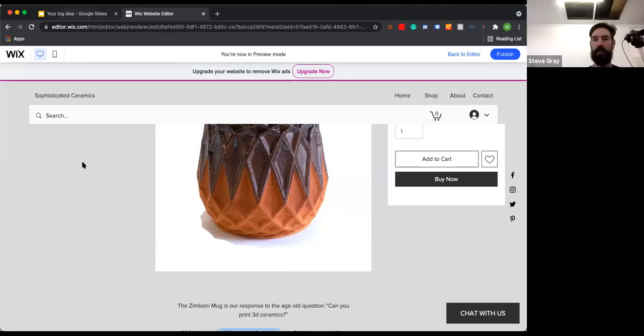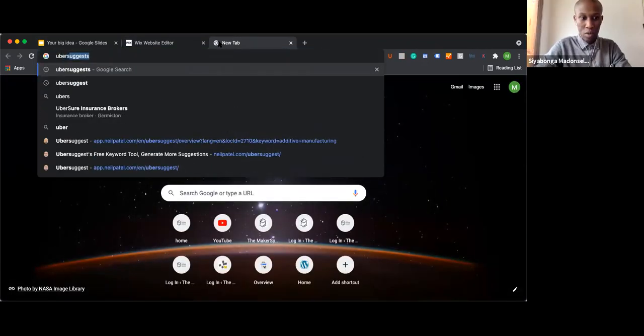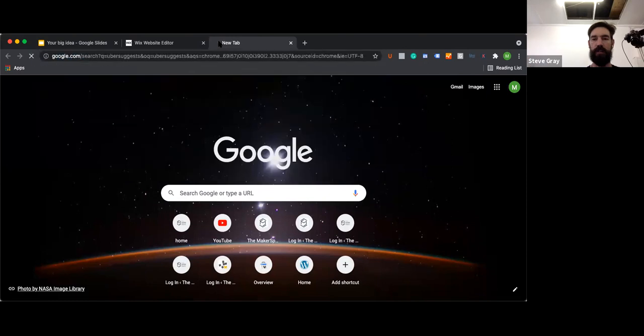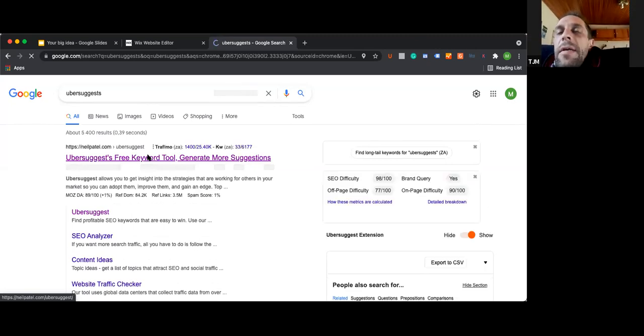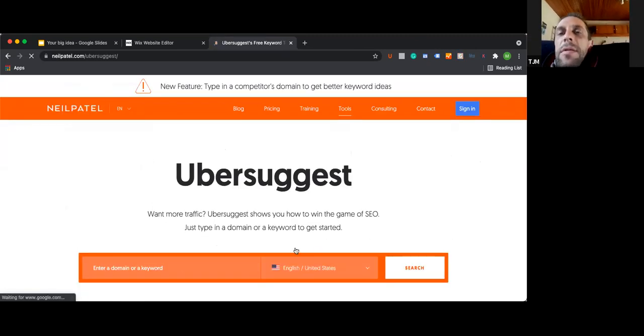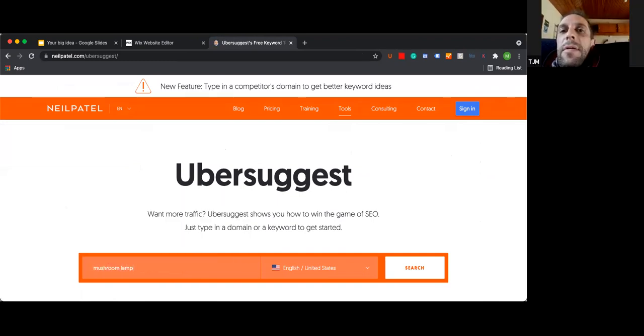Okay, so I think I got the screen control. So where do I go? I just search for mushroom lampshade. It's going to be just the mushroom shape for sure. Yeah, mushroom lampshades, try that. Or mushroom vases, mushroom chairs. Yeah, it'll be a keyword search, I think.